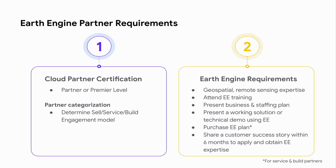Number 1, you need to have geospatial and remote sensing expertise, which I think all of you have. You check that box. Attend Earth Engine training, which you all have as well. But then we schedule some time to meet with you, where you'll have the opportunity to present a business plan and staffing plan. Because we want to understand, again, as Kyle mentioned, what's best for you, how you are planning to go to market, and what your focus areas are.